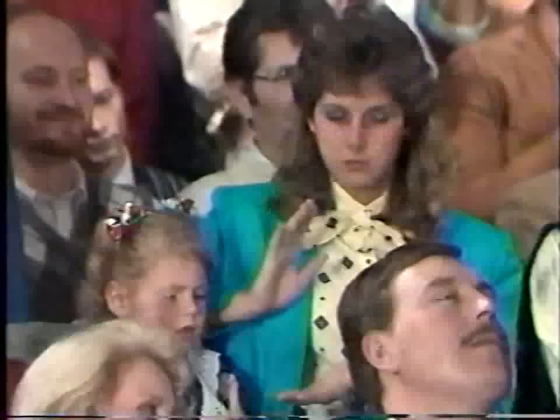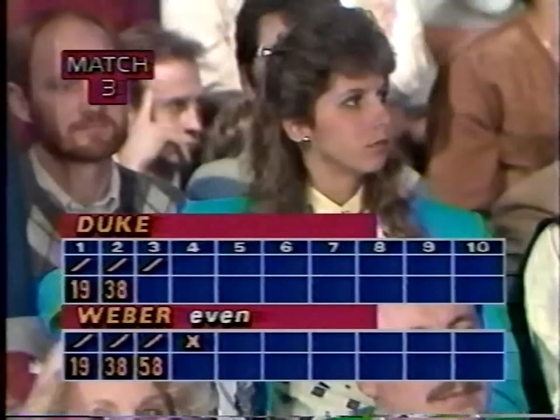Strike of this third game. Coming in the fourth, Pete Weber, rolling in here on the championship lane. This is the semifinal match. We'll bring you more of it following this.